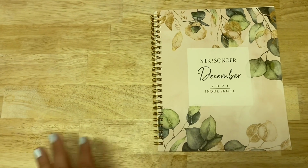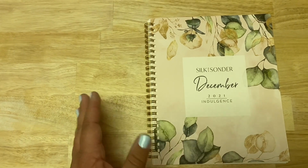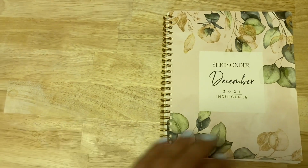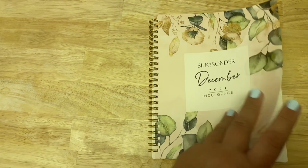Silk Sonder is great. The first half of the journal is typically a self-care type focus, and then it moves into a planner, so you can do a lot with it. Obviously, they encourage you to customize it, make it yours, and so I just really enjoy the setup they have, and let me show you what it looks like.